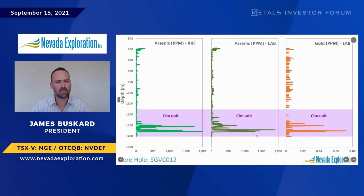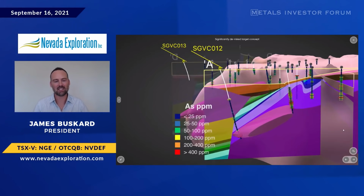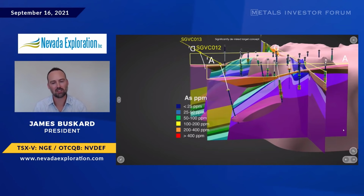We published the gold numbers as well. Clearly not economic. I mean, we're looking at 80 ppb here. We're nowhere near economic grades in this hole. But what's so important to point out is how tight the relationship is here. This particular unit, we call it the superhighway, is what controlled the mineral fluids through the district. And what it's done is it's really validated the entire target concept.